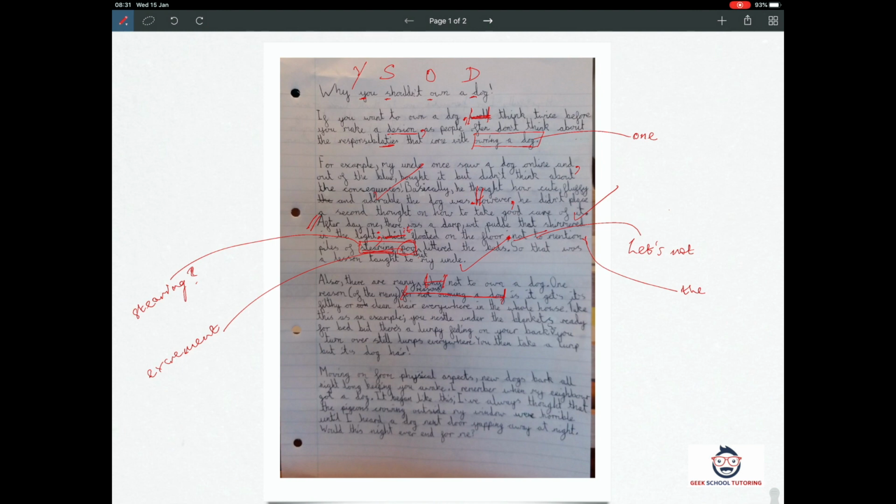One reason of the many is that it gets its filthy or clean hair everywhere in the whole house. All right, let's stop there for a second, and we will look at gets and its. So gets is just the verb. There's no reason to have the apostrophe. And this its should be without the apostrophe. So this its is a pronoun. It's with an apostrophe really means it is, and it's a contraction.